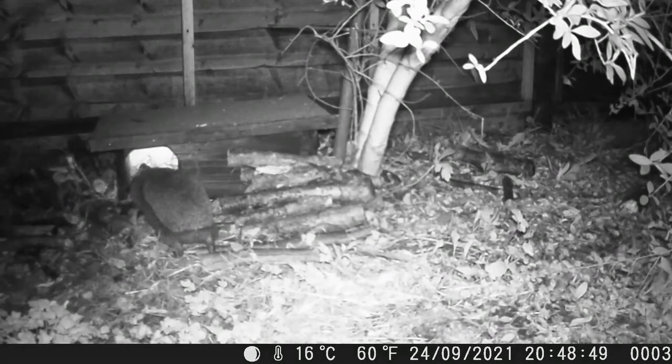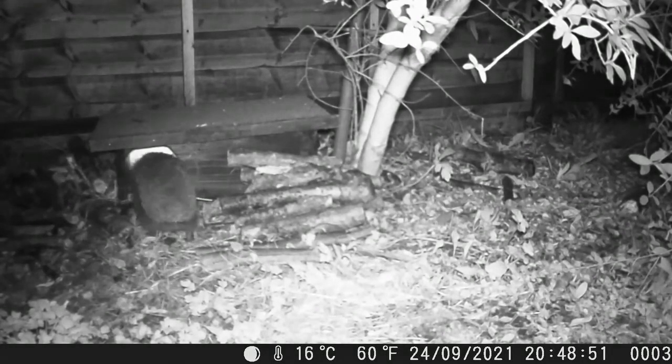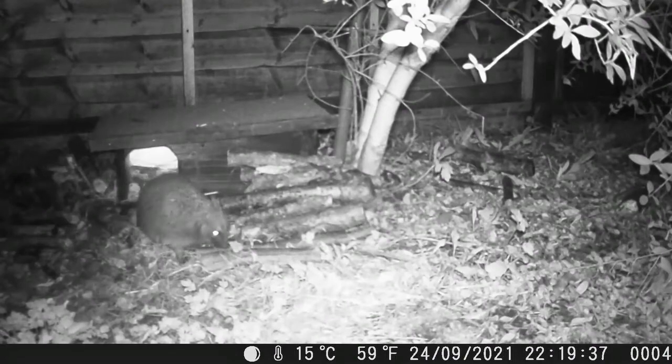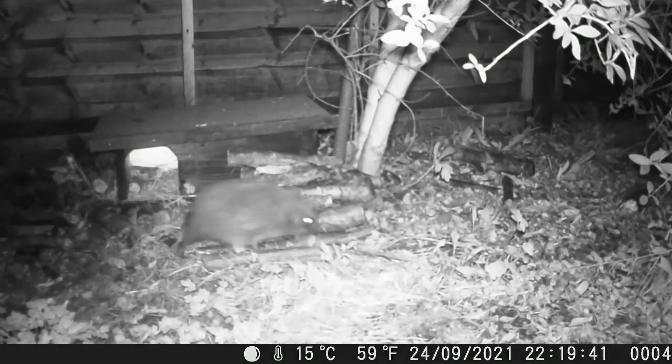Badger numbers are increasing, and with 485,000 in England and Wales, they predate hedgehogs and fragment the landscape where hedgehogs avoid them. They also compete for food, for example worms and beetles. The relationship is complex, but hedgehogs are decreasing in areas where badgers are absent too.